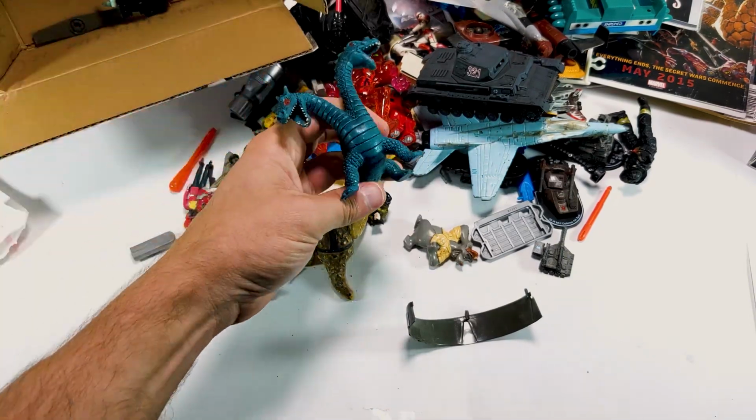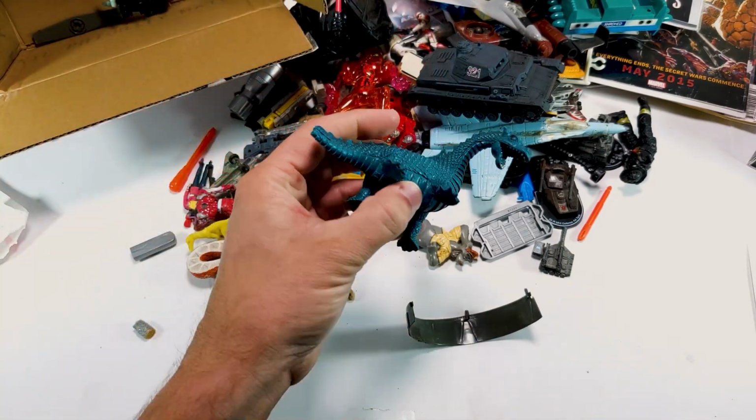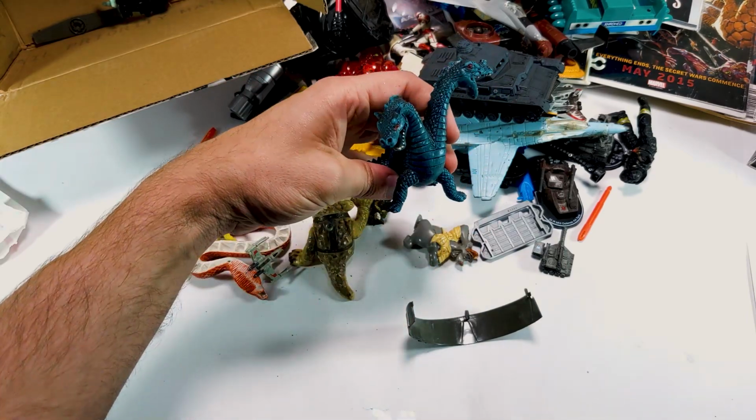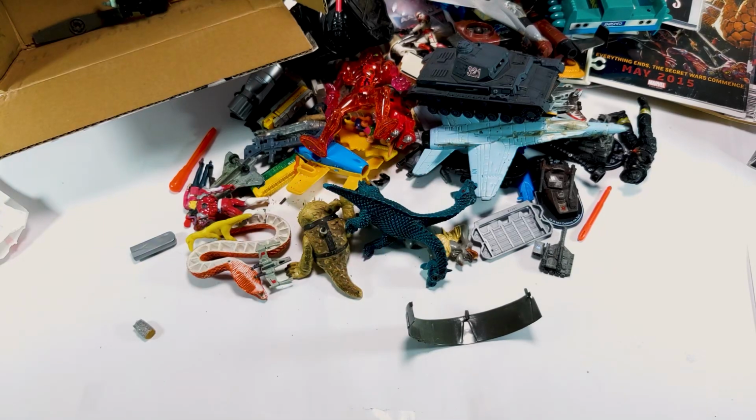And then last but not least, we got a two-headed dragon. Usually these are, I think these are Imperial. It says made in Hong Kong. Whew. Anyway, that is a whole lot of stuff.